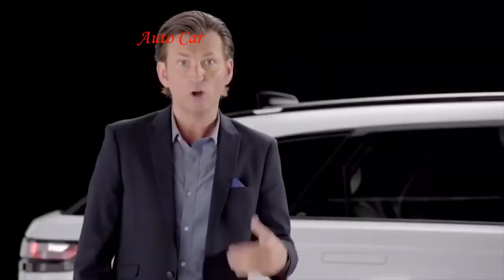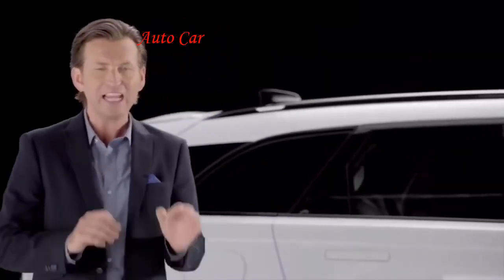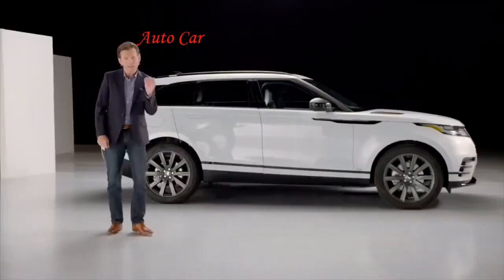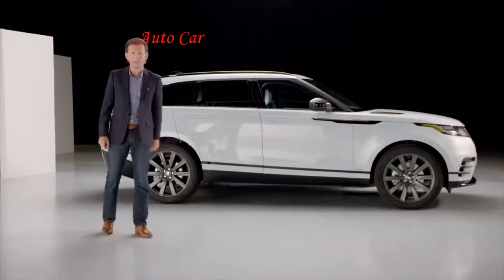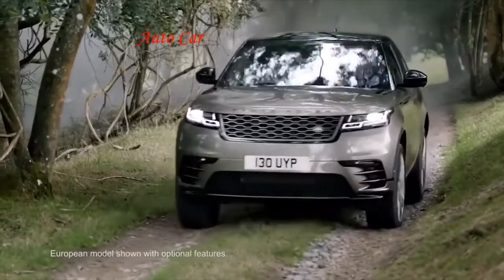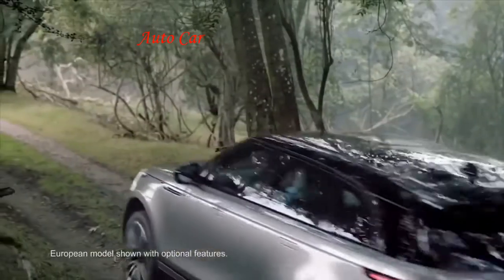These performance and all-terrain features underpin the incredible capabilities of the Velar, setting it aside from the competition, so it's very important to outline these benefits to your customers. For more information on these and other features and benefits, please search on the Jaguar Land Rover Source app.